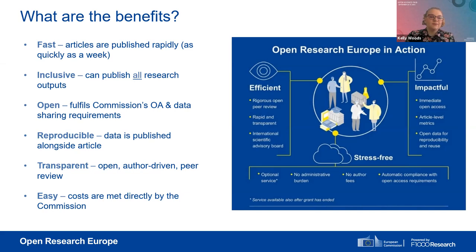We hope that we're going somewhat to combat the reproducibility crisis by ensuring that all the data is published alongside the article, and our entire process is fully transparent. So it's open access, open peer review, open data, and it's an author-driven model of peer review as well. All of our guidelines are available on the website if you'd really like to dig into the nitty-gritty of it. And of course, the costs of publication are met directly by the Commission, so the authors don't need to worry about finding article processing charges, or finding funds to meet any article processing charges within their grant.